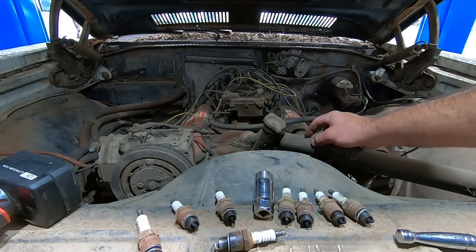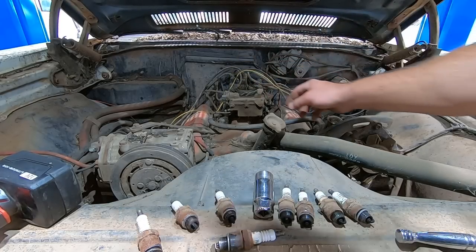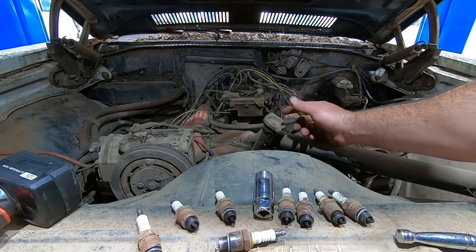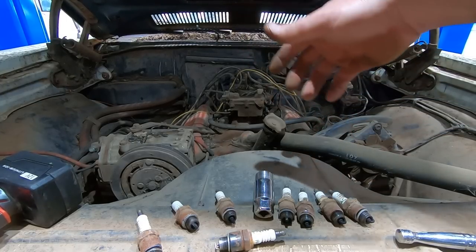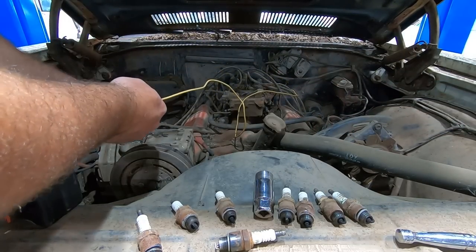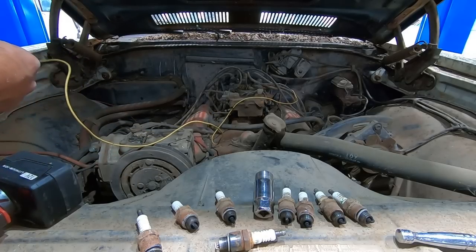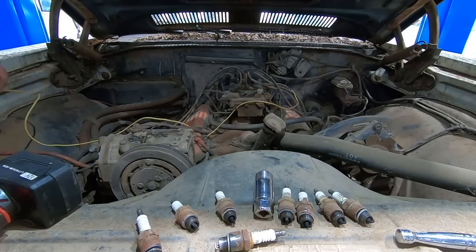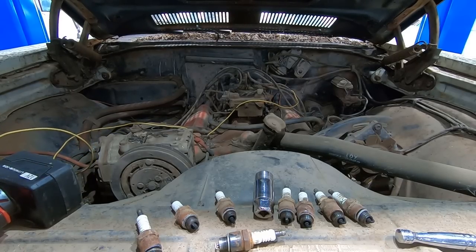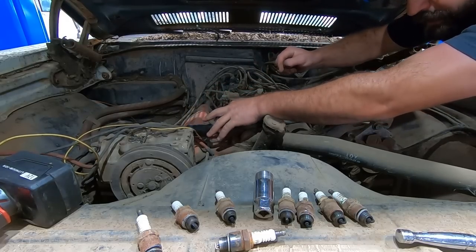So now I think we'll hook up our jumper wire here, since we don't have a key, and we'll crank it over to see if we get any spark. What are the odds it's got spark after sitting for 25 years? Not very good. Our yellow wire had a rough week last week on old Swayze or whatever we're calling that thing. It got burnt on the manifold a couple times. No big deal. Disappointment, that's what we got.